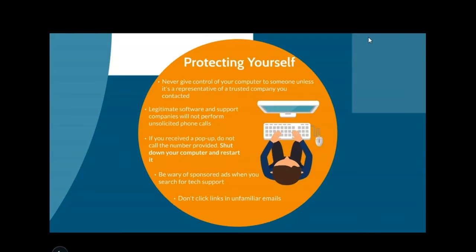Two, legitimate software and support companies will not perform unsolicited phone calls. So if you're getting these unsolicited phone calls in the first place, that's a huge red flag. It's really expensive for US companies to perform over the phone solicitation. So they're not just going to call you out of the blue to tell you that you have a virus. So that should be a red flag when someone calls you and says, hey, I'm from Microsoft, because they probably aren't.